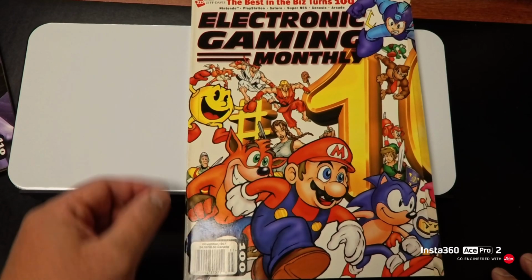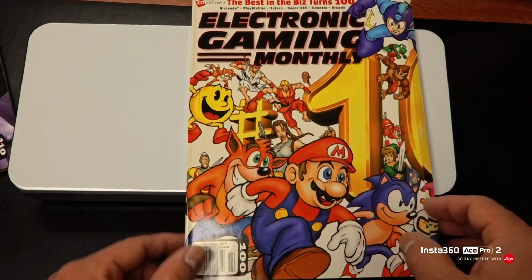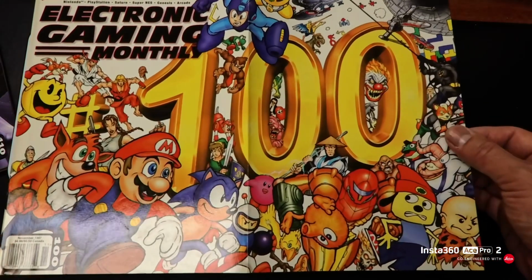This one is in really good condition. I must have taken very good care of it. As you can see, it's from November 1997. Original price was $4.99. Like I said, issue 100. And I think they provided a poster that was already pulled out, so I didn't have to tear it out of the magazine.